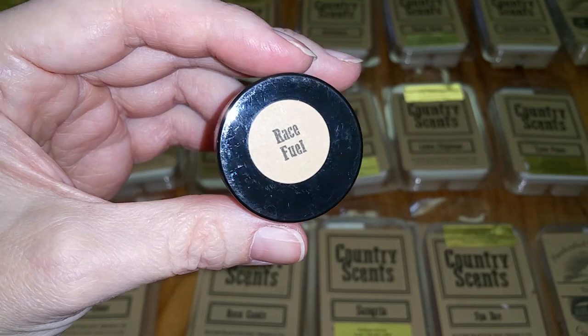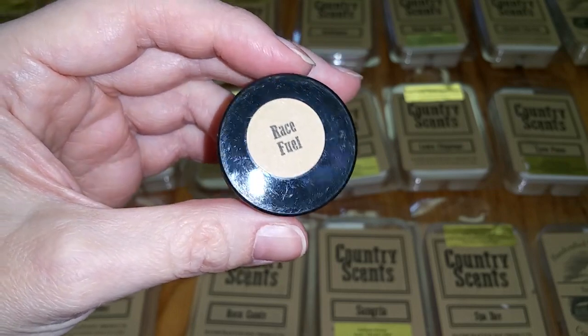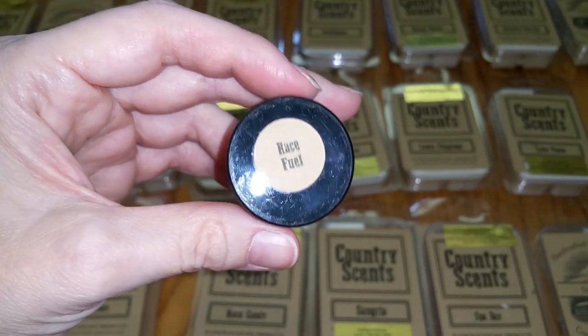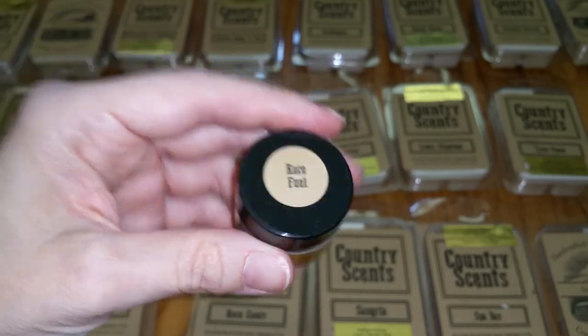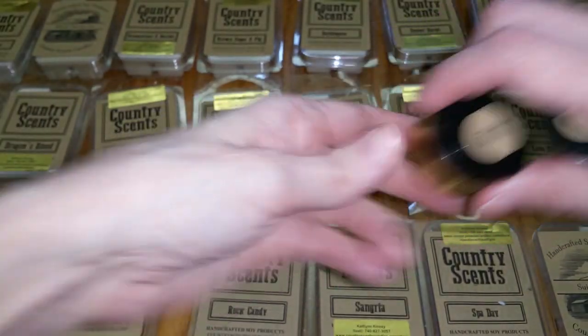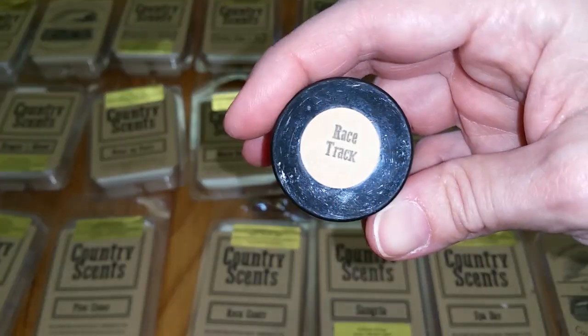It doesn't smell like paint primer to me, but definitely some type of chemical. I think eucalyptus is the primary note though. But the throw was on the mild side, like a 2.5 out of 5. Maybe that's just because it was in a tester. I don't know. And next one we have is Racetrack.